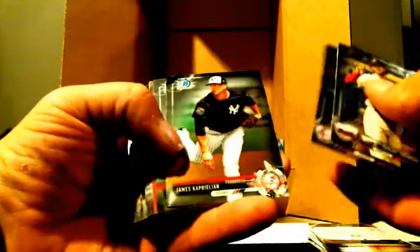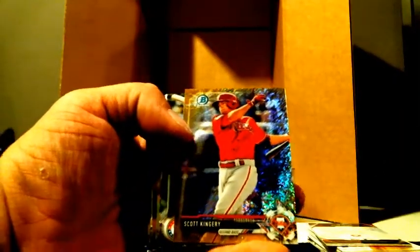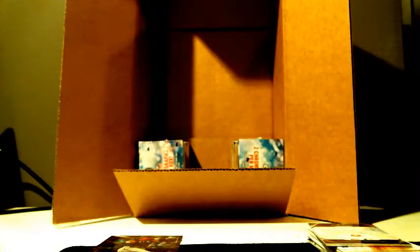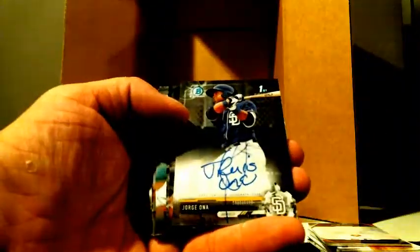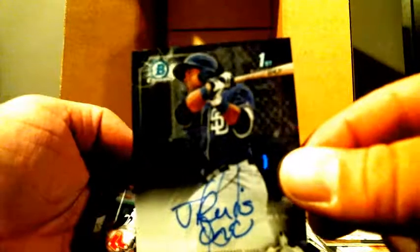Dansby Swanson, Jorge Alfaro, Kaprielian, Fried, Ian Happ, Pujols, Piscotty, Brigman, Garrett Stubbs, and we've got a gold shimmer, Scott Kingery. I'm a fan of that card. 3 out of 50. Playing all summer right down the street from me. Odor, well, until he got promoted. Bryant, Moore, Anderson, Maduela, Glasnow, Herrera, Bishop, Trent Clark, and Jorge Ona. Check out that signature. Kind of all over the card. Right down to the bottom.